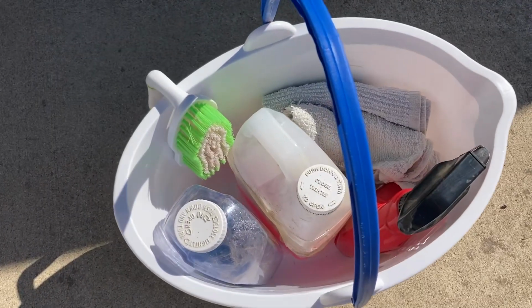Welcome back. I'm Model T and I'm on a little adventure today. We're going to go to Bob's house and we're going to clean that 1946 Mercury made by Ford. And it's going to be gorgeous. There's a lot of work to be done to it, so I've got my special bucket of tricks.